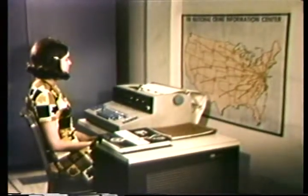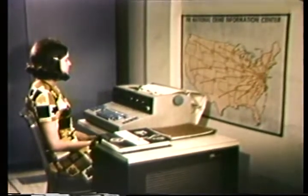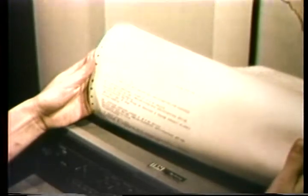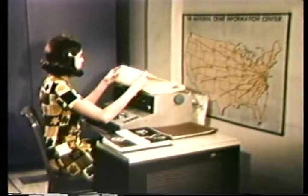Inquiries reach the computer directly from network terminals. When they match an entry, they are called hits. Hits are printed out to the requesting agency in seconds and monitored at the FBI control center. Hits are the name of the game, the instant information on crime and criminals that the law enforcement officer needs to do his job.